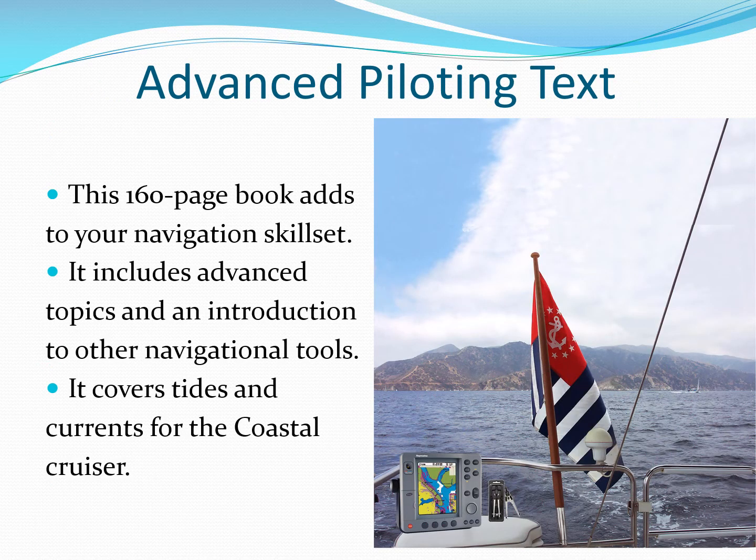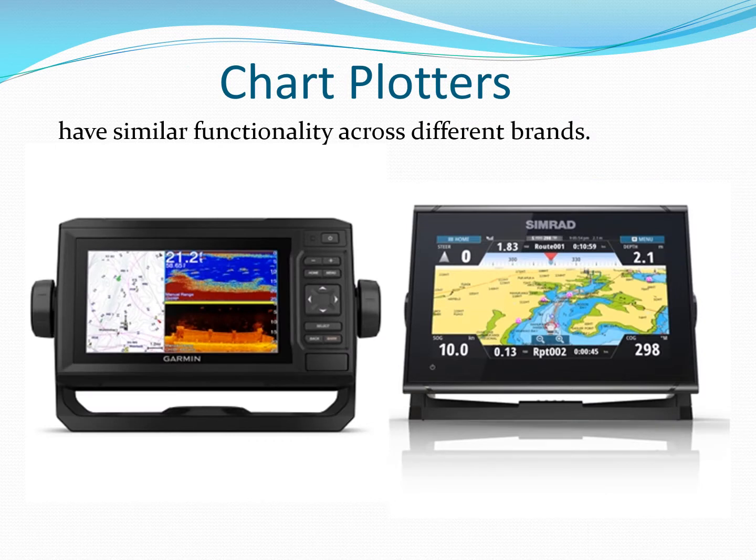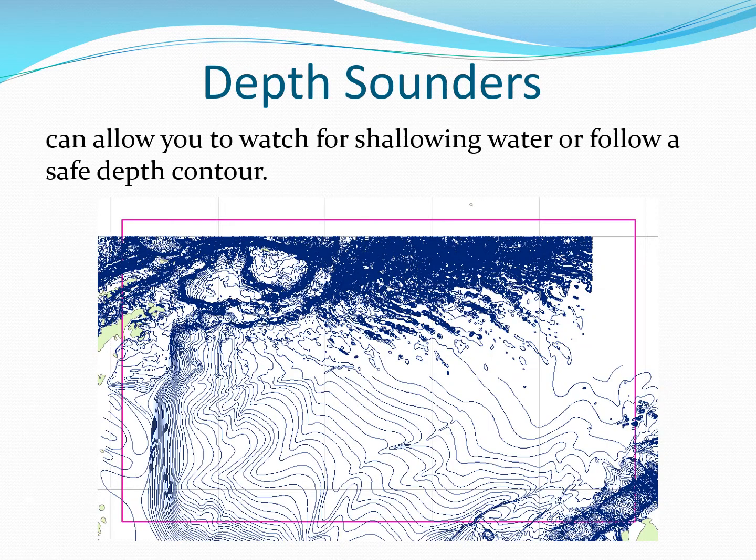The Advanced Piloting course is a 160-page book and adds to your navigation skill set. It includes advanced topics and introduction to other navigation tools, and it covers tides and currents for the coastal cruiser. Most chart plotters have similar functionality across different brands, and their functions will be discussed. Depth sounders can be used to confirm your position, watch for shallowing water, or to follow a safe depth contour.